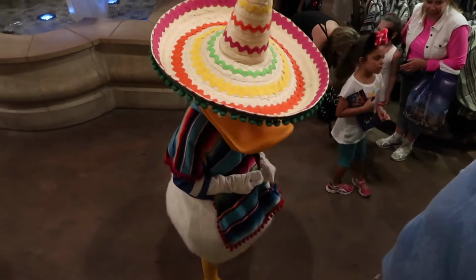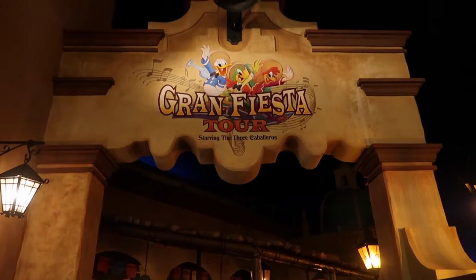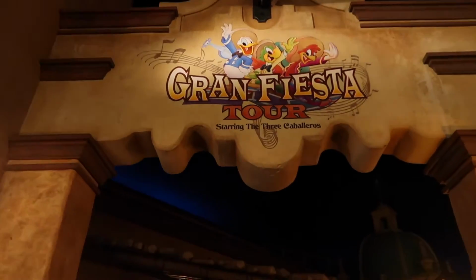Donald just appeared right underneath where we were standing. Three Caballeros, Three Caballeros. That's all I remember.